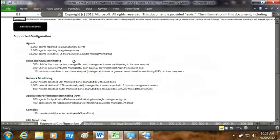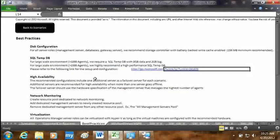First, you can click here. It tells you what the supported configurations are. We say, hey, 3,000 agents reporting to a management server, up to 2,000 agents reporting to a gateway server. It tells you what the Unix and Linux monitoring requirements are. It tells you what our console requirements are as well. It also covers the best practices, the ones I talked about a little earlier. It covers that in this Excel sheet as well.